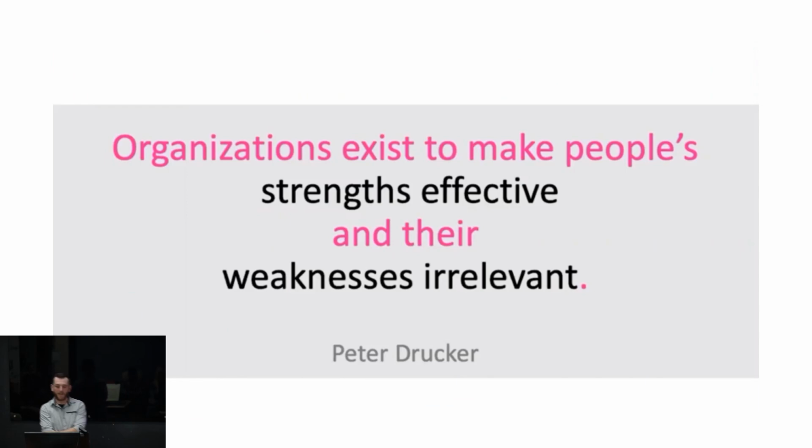Organizations exist to make people's strengths effective and their weaknesses irrelevant, right? So in your businesses, where are your strengths effective and your weaknesses irrelevant? I know Becky just stepped out. She's looking to hire somebody who's really good at the organizational stuff. That's not her strength. She's great with people. She wants to go focus on that and go make more business, right? Hire somebody to fill in the spots where you're not.